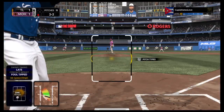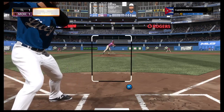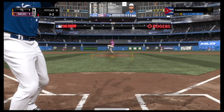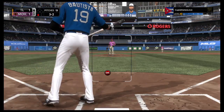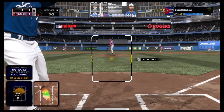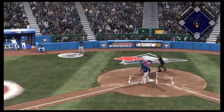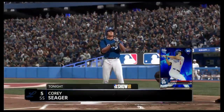Very weakly on the ground. He's set. Here's the 2-2. And that slider must have been low. It's ball 3. Time to focus here. This game is way too close to be walking, guys, so we'll see if he can make him swing the bat on this next pitch. Oh, and he lets him off the hook there as this isn't even close for ball 4.